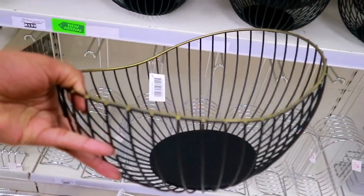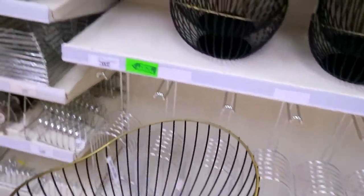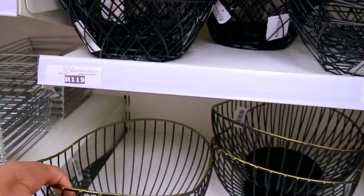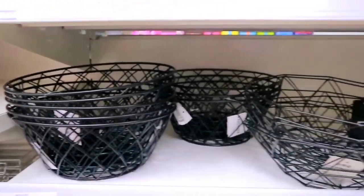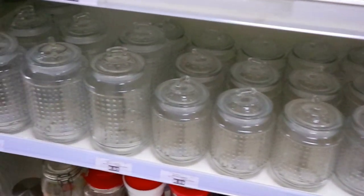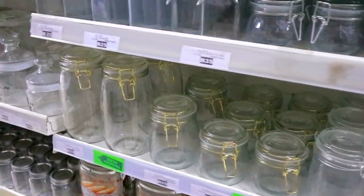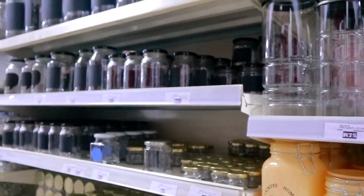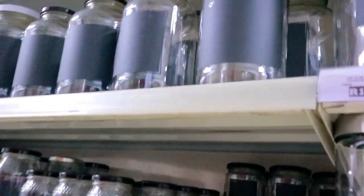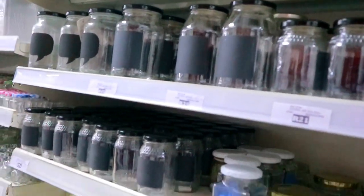How nice is this? OMG. Oh, this is cute. It's 200 rands. These are 119. Love this as well. Some storage stuff. I like these ones because you can write the names of the stuff. You just need to get maybe some white chalk. This is really cool.